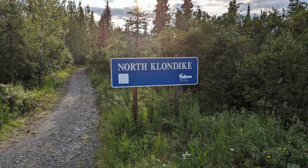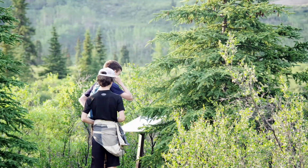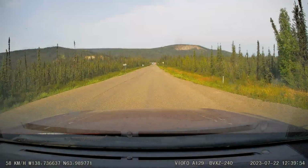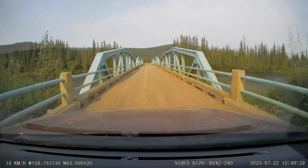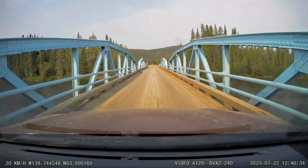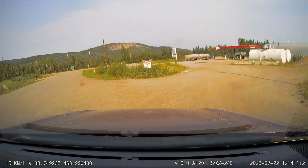Later that evening, after returning from the Goldensides Mountain hike and after dinner, Adrien, Brayden, and I walked along the North Klondike River hiking trail to check it out. The next morning, we left Tombstone Mountain Campground and headed south. We completed our travel along the Dempster Highway, where it intersected with the Klondike Highway at Klondike Corners.